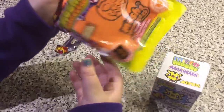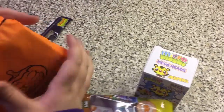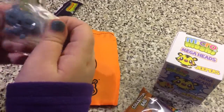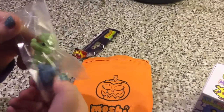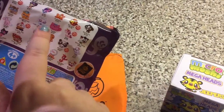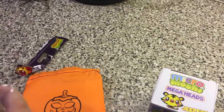Okay. Oh, they're in the thing. Oh, come on. That was so hard to open. Here we go. Who do we get? Ooh! Oh, they're cute. Waldo and Fifi, I think their names are. They're the common ones.